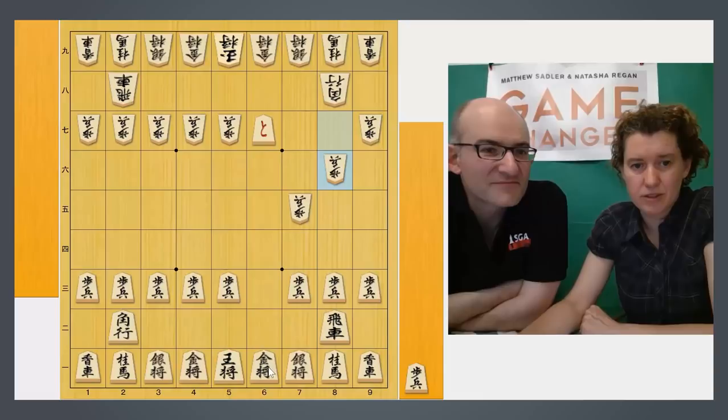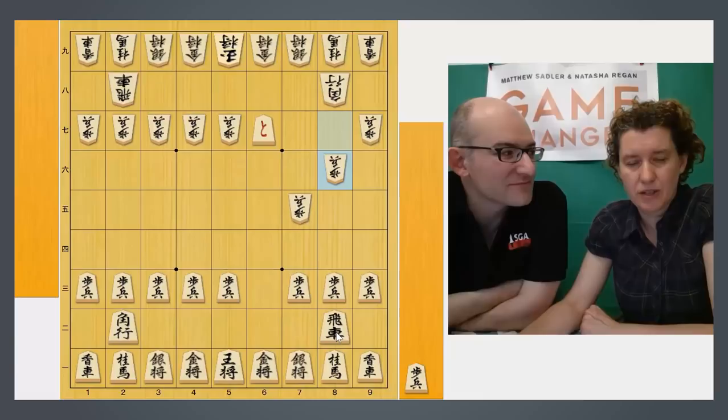And actually, quite often, it does get into the promotion zone. The rook and the bishop both get stronger when they promote, and they turn into themselves, plus the ability to move like a king.